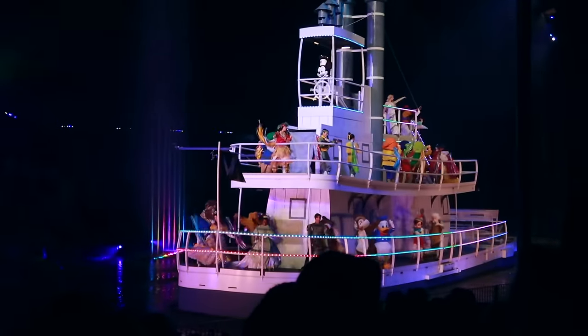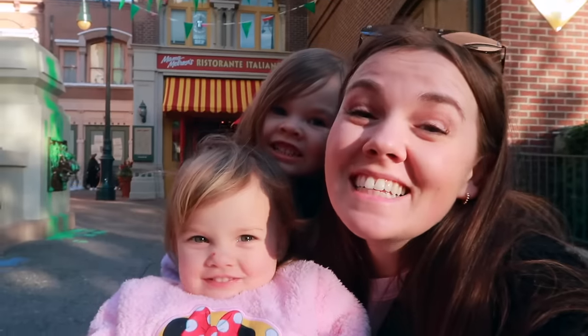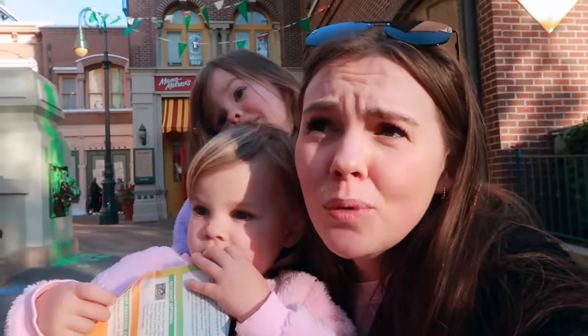If you are coming to Hollywood Studios and plan to watch Fantasmic with your kids, then this is going to be your best plan of action. So come along with us as we review the Fantasmic Dinner Package, the cost, is it worth it, and who should book this?